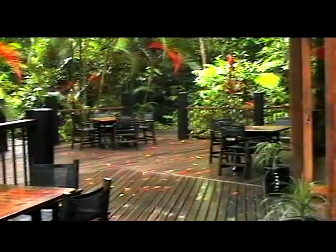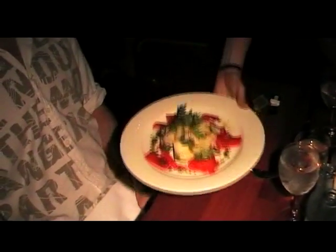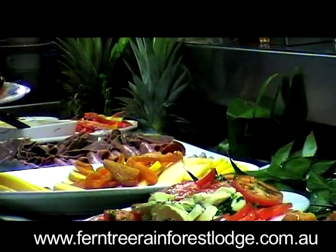The tropical style adds to the ambience and wonder of the lodge itself, while the cafe is casual, fun and relaxed. A delicious continental buffet selection is available for breakfast, while for dinner the menu offers a range of pastas, gourmet pizzas, grilled steaks, fish and chicken, as well as an extensive salad bar.